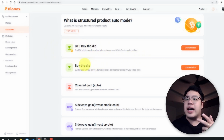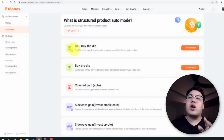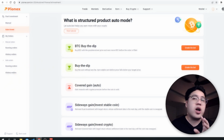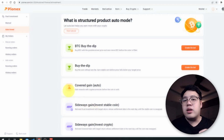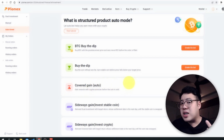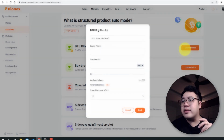Of course, you can use other bots: buy the dip, recover the gains, sideways gains, invest crypto. All this is up to you. But today, let's talk about this. The reason I talk about this is because the investment amount is as low as 0.01 USDT. It's crazy low. So right now, let's get into this, where I can create a bot here.